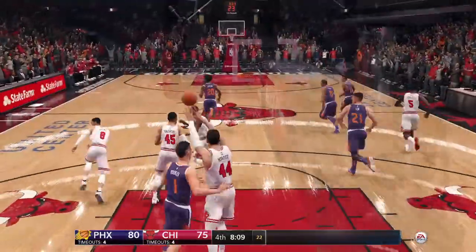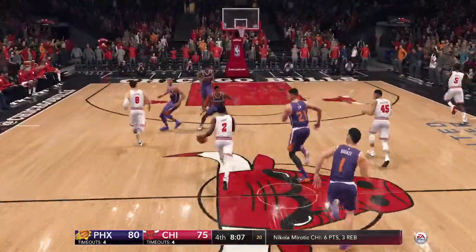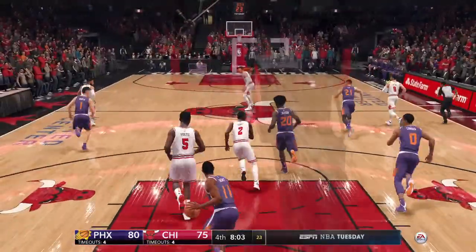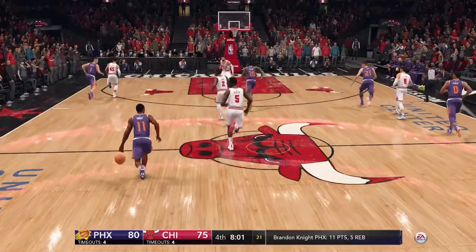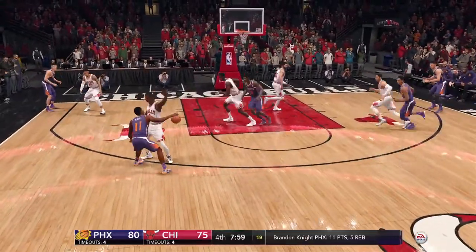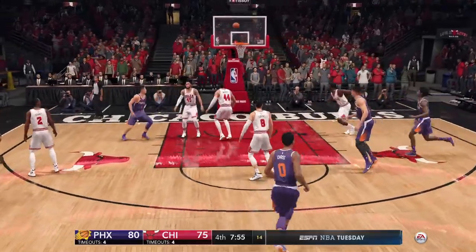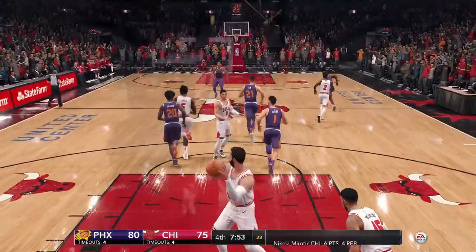Oh, misses the inside shot. No paint game, no winning. You've got to get the ball at the basket, and then you've got to finish when you get it there. Booker, adjusting on the shot. Booker misfires again.